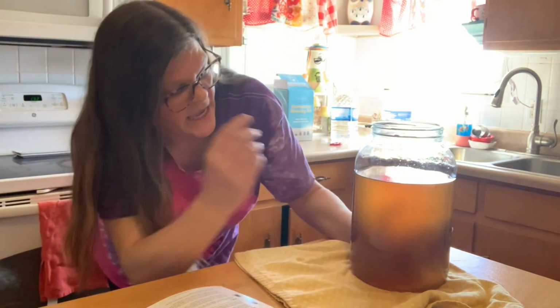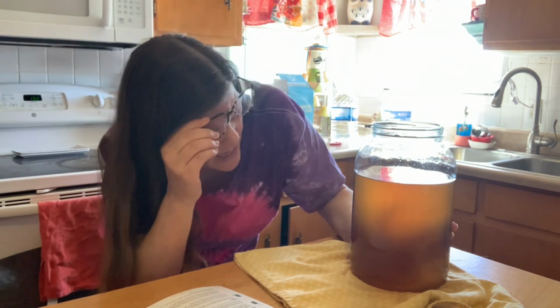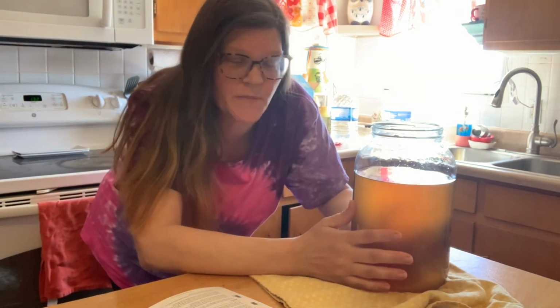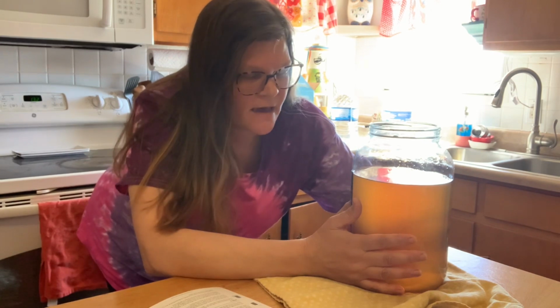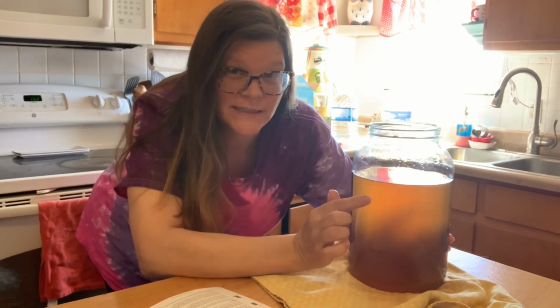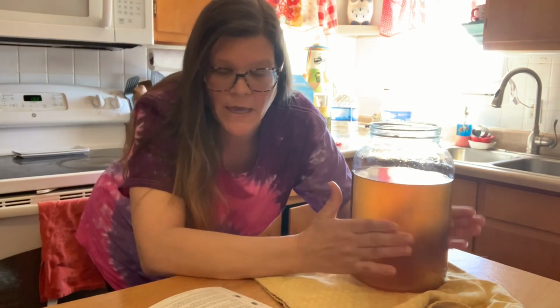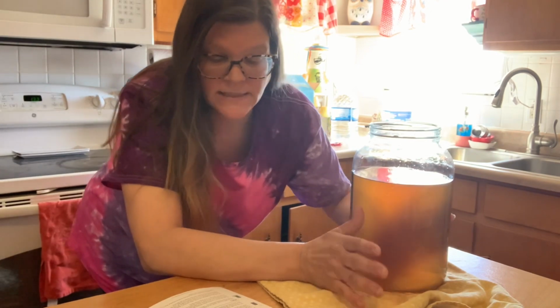I came back in, and it says it's 80 degrees on this thermometer. But the tea seems really cool to me. Your room temperature is anywhere from 68 to 72 degrees. When you get ready to add your SCOBY in, you want to make sure that the tea is not too hot, because if it is, it can kill your SCOBY, and that's not good. I dipped my finger into this, which I probably shouldn't have done, but I washed my hands before I did it. And it's cool, so I don't know if the strip is not working right or what, but we're going to go ahead and continue to the next step of the process.